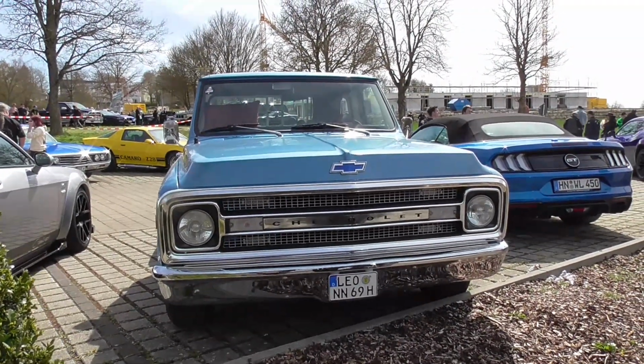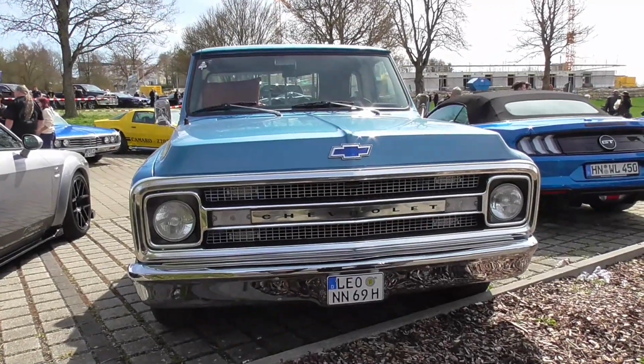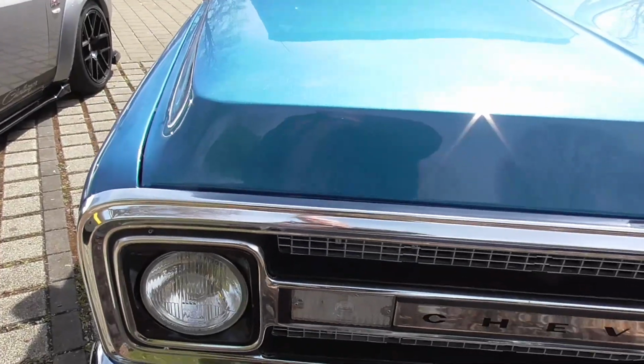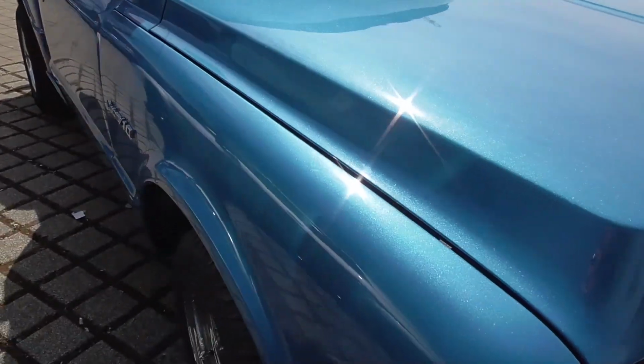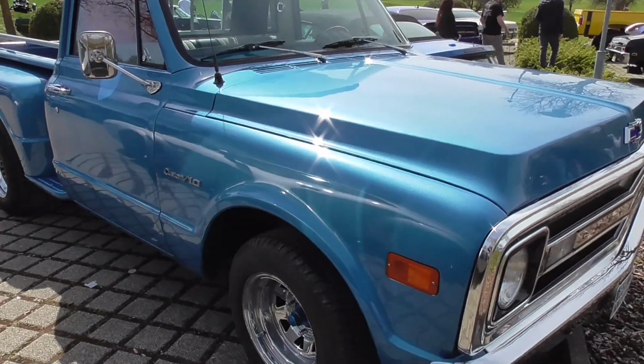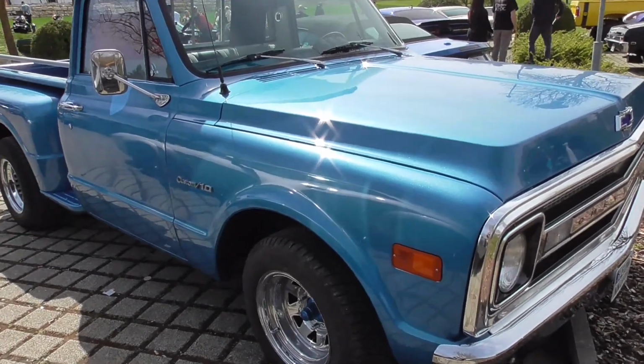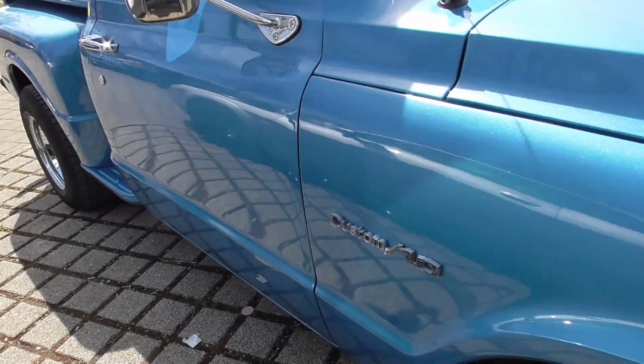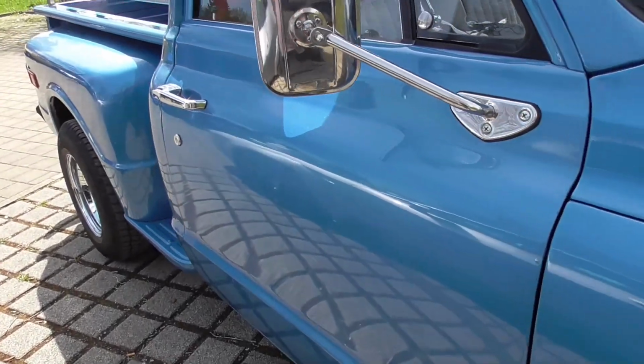Oh, it's smelling like gasoline. And this here is a Chevy. Beautiful thing. Chevy Custom 10. Hard to film. Oh, here. Oh, sorry. Custom 10.